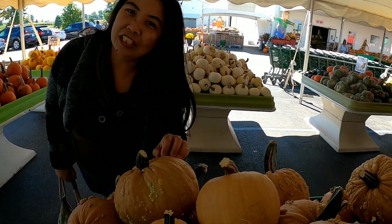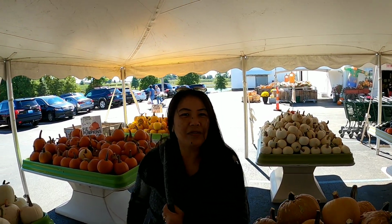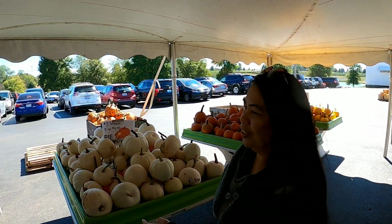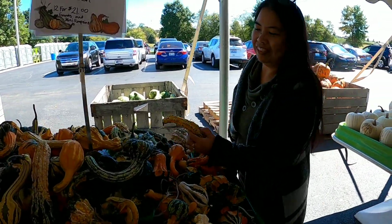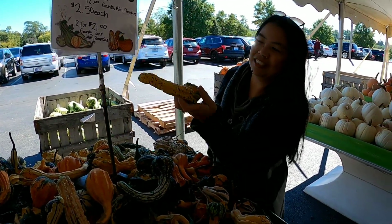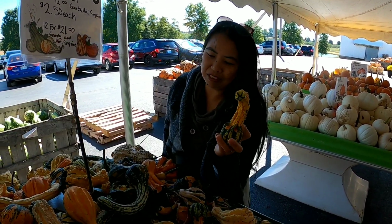Look, it's a time of the year that they have a lot of different pumpkins, right, Daddy? So here, I wanna show you this one, guys. Gourds. This is what they call gourds. Look at this. We don't have this in the Philippines. They look like plastic, guys, but they're real.